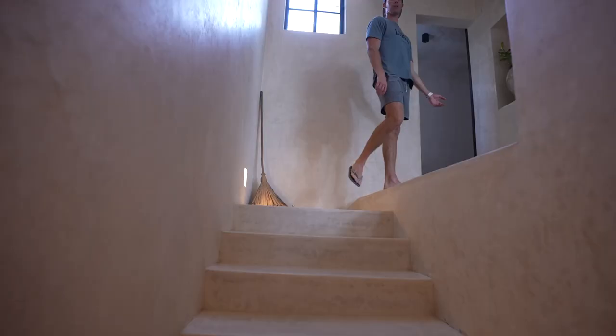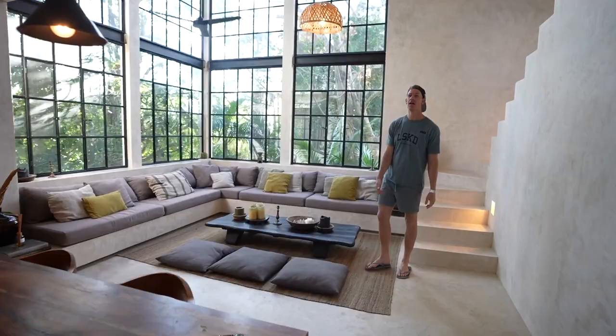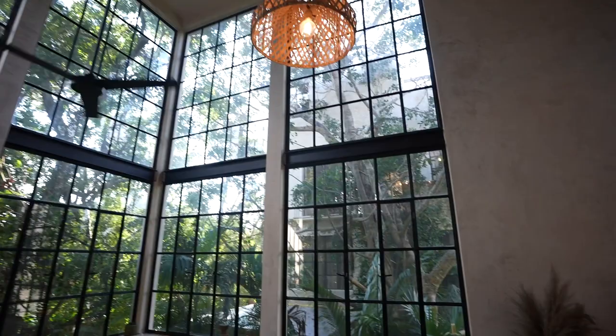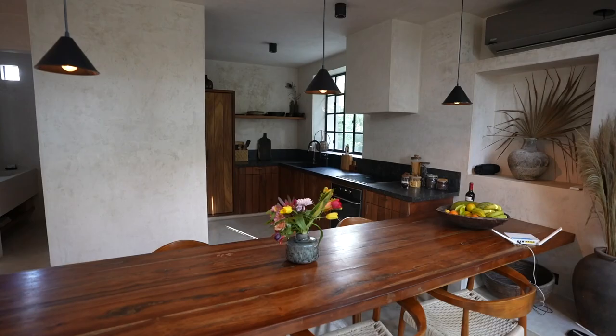This has to be my favorite part out of everything. These windows are insane. This is so crazy. Look at how beautiful this looks. We just got here, so our stuff is out, but we wanted to do a tour right away because what? That's crazy. The trees outside are just unbelievable. But then over here is the kitchen. It's so cute. All right, baby, take them upstairs.